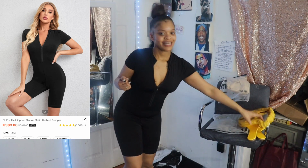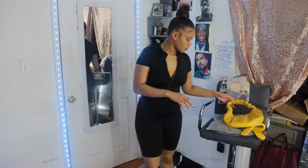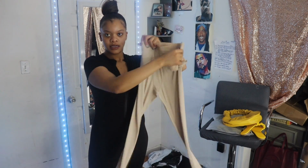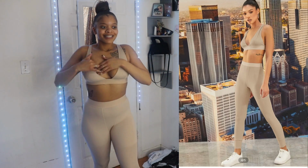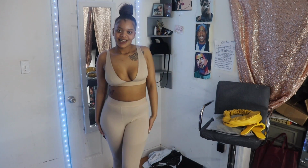We have this bodysuit as well. This is a cute bodysuit that I just got. Look at it with the bag. And I think it was real cute with this. Isn't it cute? Okay, but yeah, this is the set I got.